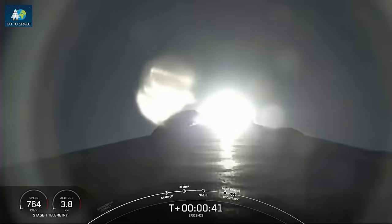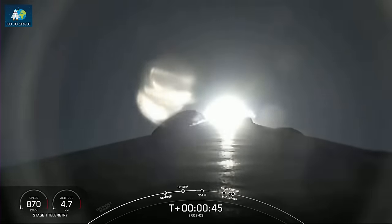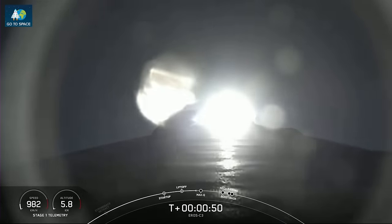Falcon 9 has successfully lifted off from Vandenberg Space Force Base's Space Launch Complex 4 East. Nominal power and telemetry. Carrying the Aero C3 payload.